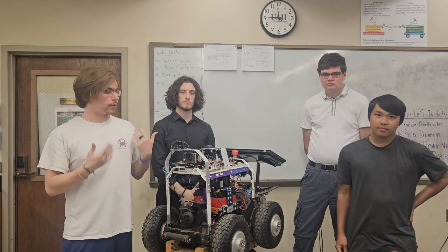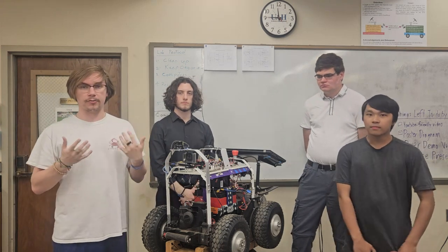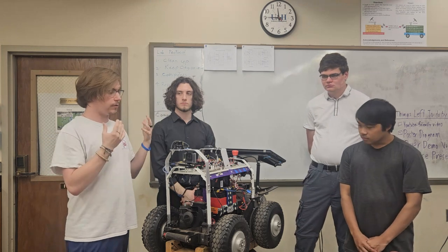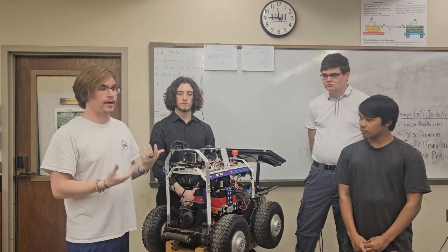We're the QuadRover autonomous navigation team. My name is Greyson Kirkley. I was in charge of doing the GUI system for the user to actually be able to give the areas and the missions for the rover to actually traverse.